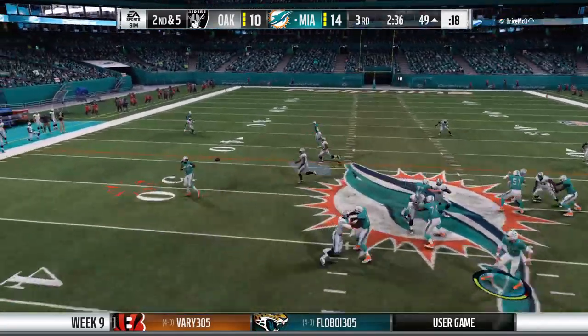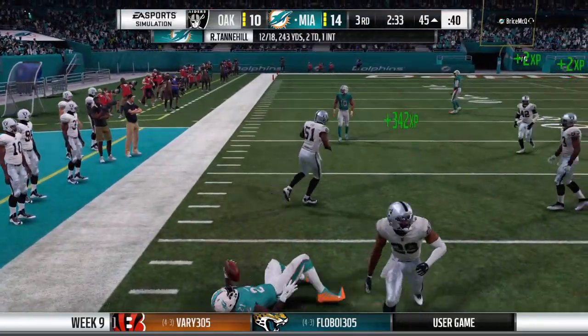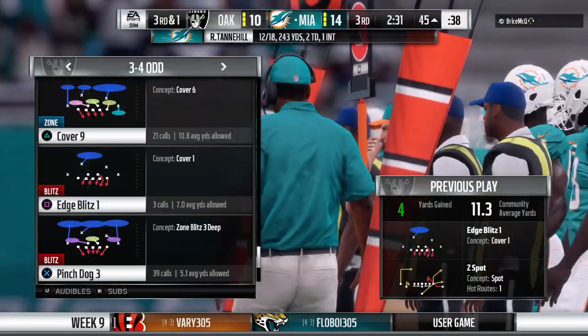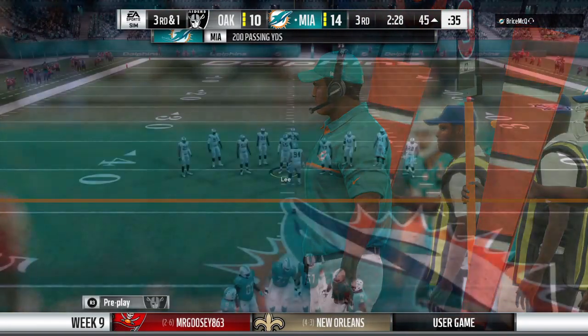On 2nd down, here's Tannehill. Looking left side, and he's got a man. It's Gordon. And he'll be brought down at the 45-yard line. It's a 4-yard pickup, and that'll make it 3rd and 1.